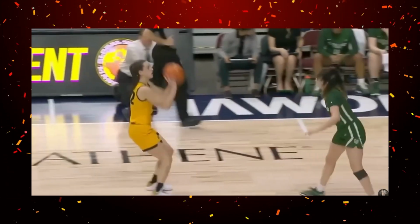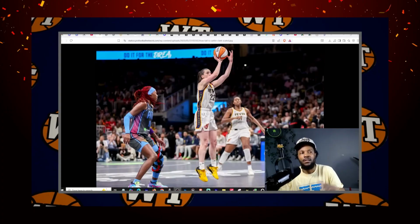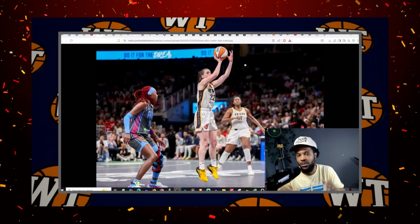Check this out. She's coming down. Watch it. It looks weird, but it looks so smooth. Boom, a hop. This is what he's talking about. The mechanics separate the great shooters from the good shooters from the okay shooters.